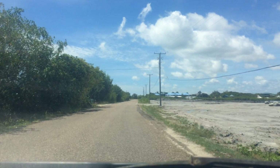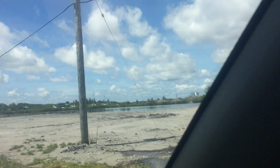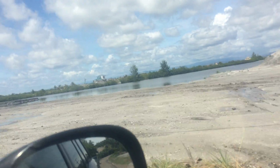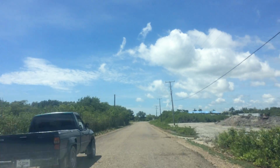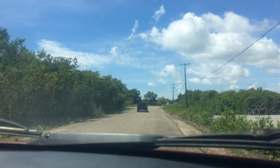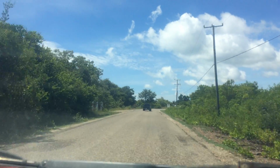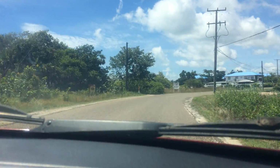Right here you'll be able to see a little bit of the lagoon and the Caribbean right next to each other. Hopefully everyone passes you, because this is the longest stretch of road in Placencia without speed bumps. Drag strip of Placencia.